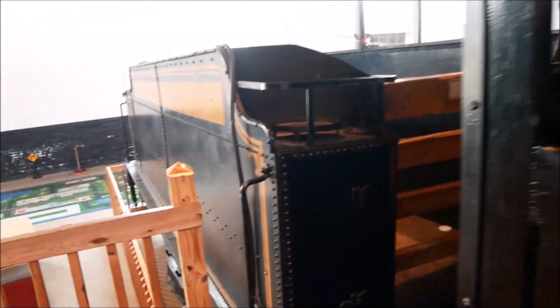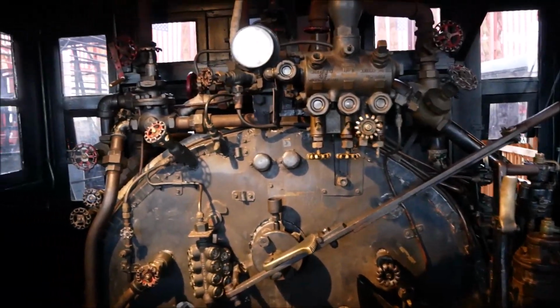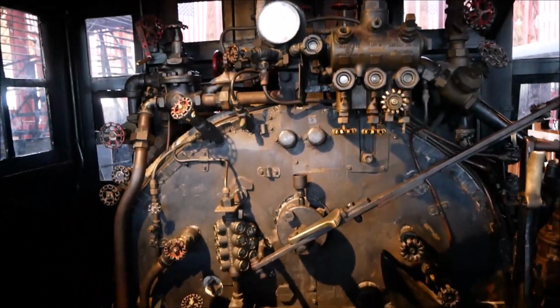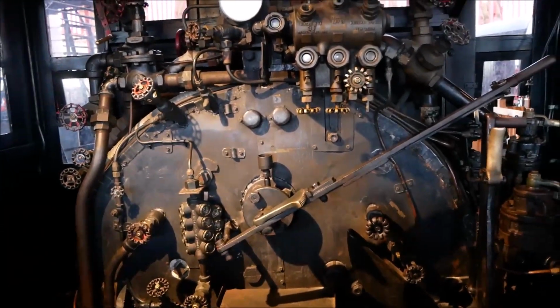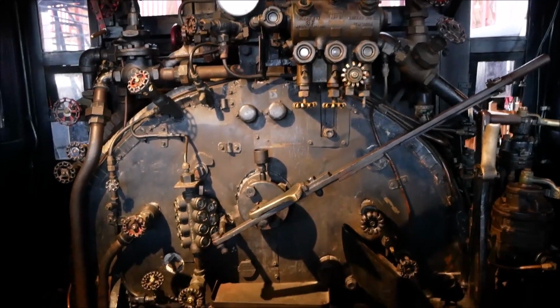Starting to chug. But we're going to do a little train ride here, which we didn't get to do before. And we're going to go over into the shop yard. And I got to get all the stuff out in the outside yard, which we completely missed the time before.